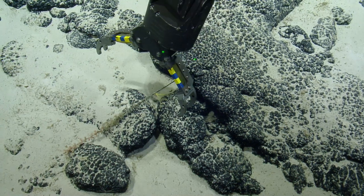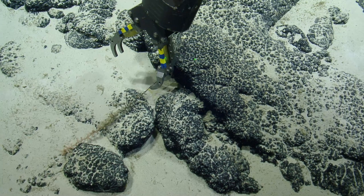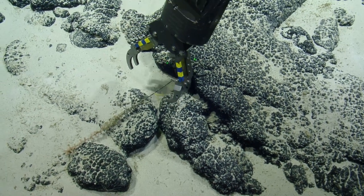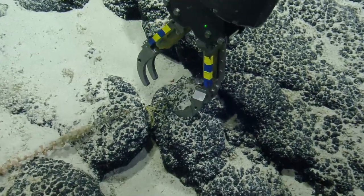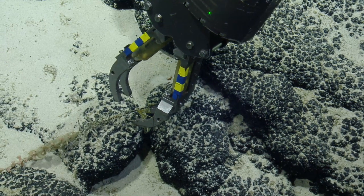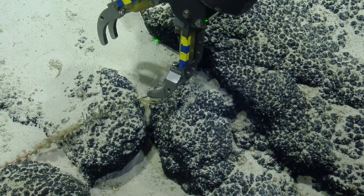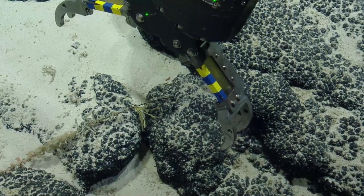It's interesting how all these associates can coexist on the coral. They seem to have neighborhoods, though. They do. That reminds me of Nemo, in the reef, that they all have different neighborhoods. There's something really interesting here, too.